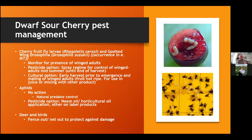A couple other things that can affect these trees or these shrubs as well. Aphids, definitely, but you can take no action with aphids and allow those natural predators that are going to move into that population to do a lot of control. Or there's a couple of simple topical treatments like neem oil or horticultural oil that can work as well. Deer and birds are the big pests that we face with these as well, in addition to that cherry fruit fly. So fencing out deer and netting out birds are really important things that we need to do in order to protect our plants.